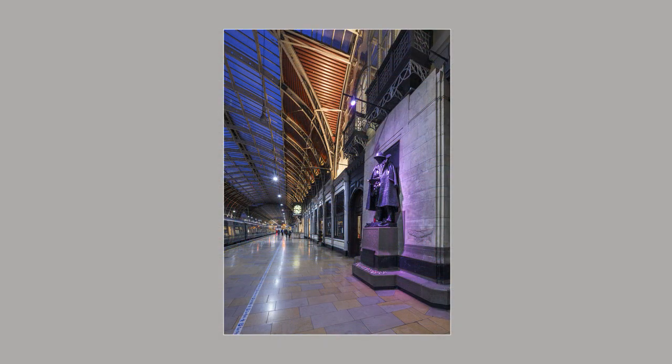If we move down now to the view on platform one, looking down from the location where that last photograph was taken, this is the view looking back towards the end of the platforms, and I think is one of the best views to come across if you arrive in London by train.